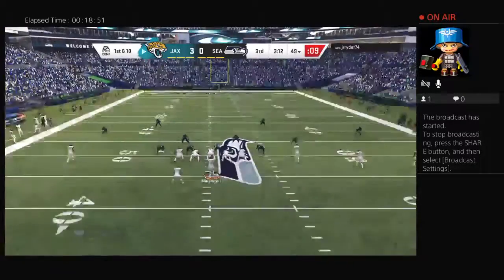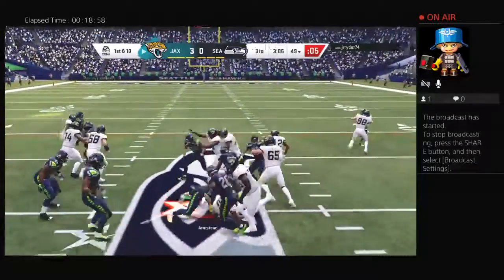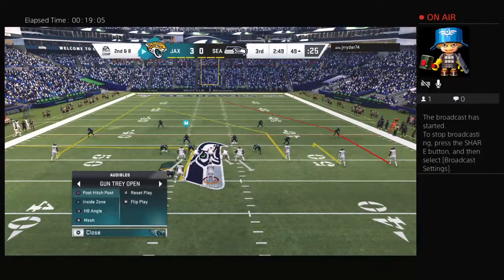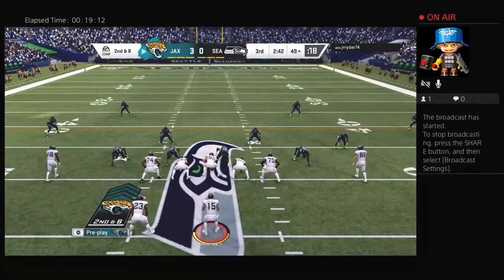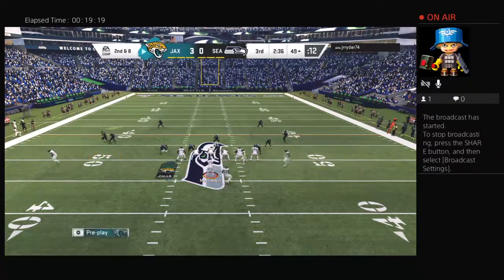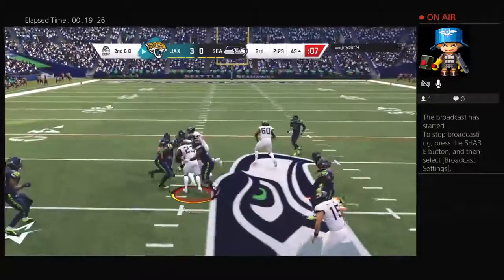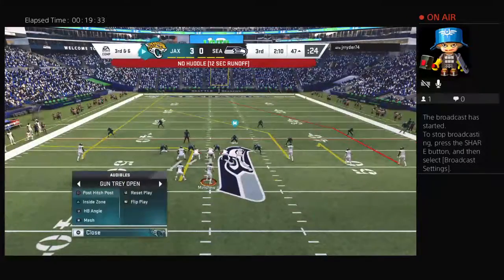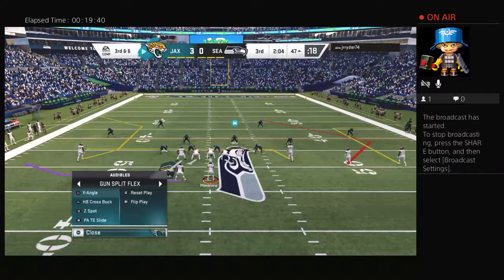They'll hand to Armstead. And he's up across midfield and down into Seattle territory. It was Jaron Reed who got him down. That brings up 2nd and 8 on the Seahawks 49-yard line. They'll give it back to Armstead. 2 yards on the carry there, and it's going to lead them to 3rd down.